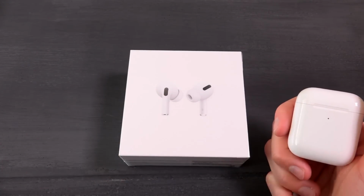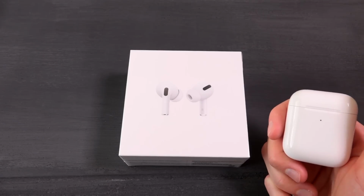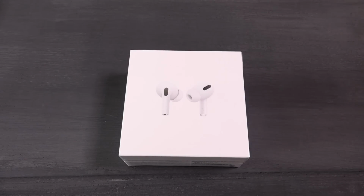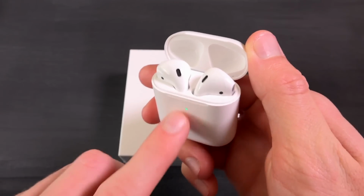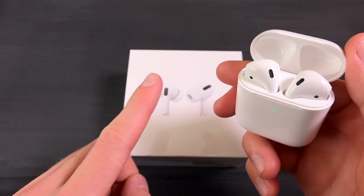So the AirPods Pro are $250. And that's just the price. There is no upgrade from there. They don't start at $250. They are $250 with tax, which will of course vary based on where you live. Whereas the second generation AirPods start at $159 without the wireless charging case. So the difference between the two is pretty significant when you look at it that way.